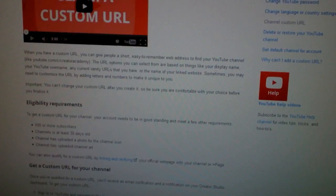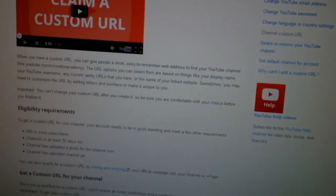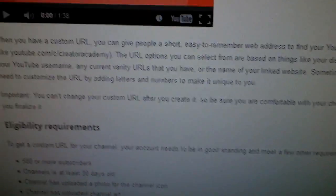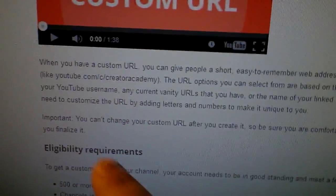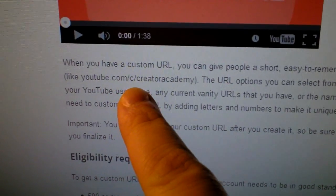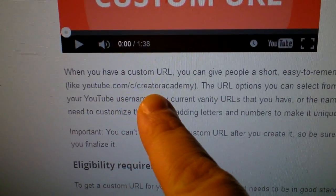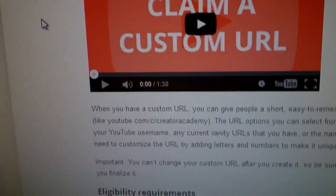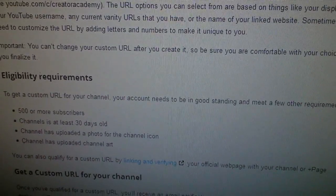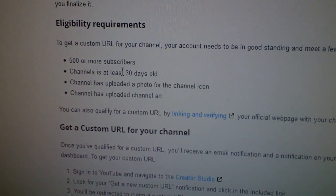I did a little research into this, and it turns out that YouTube's now changed the way in which people are supposed to get custom URLs for their channel. No longer can you get a vanity URL such as youtube.com/your username. Now, the new username setup is going to require 2 slashes and a C in between those slashes, and then your channel name. So youtube.com/c/your username.